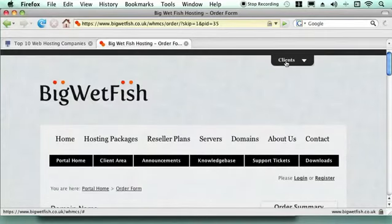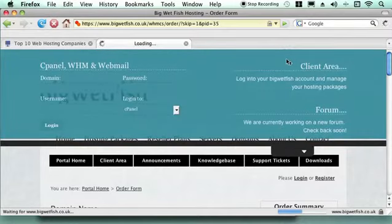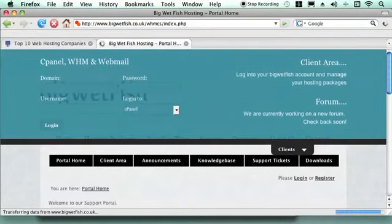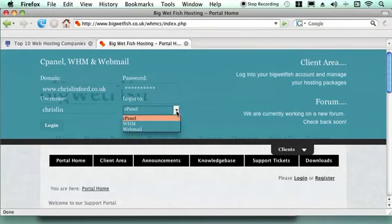To do that in Big Wet Fish, you just click on the client area. Up comes this panel where you can enter your domain names and the information that they've sent you. So they've sent me that's my domain name for this site, and that's my username. I will then paste in my password, and here I can either go to the control panel, the web hosting unit, which I tend not to go to. I tend to go straight to the control panel, or I can go to the webmail and access all my emails from there if I want to.